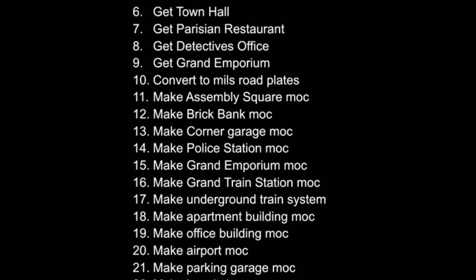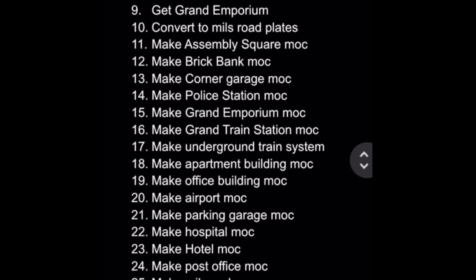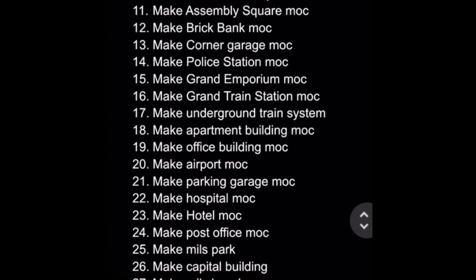The next thing on my list is to make a Grand Train Station mock. The Grand Train Station mock, it's not based off any set in particular. It would just be a very big train station, the central train station of Brickland. It would take up a lot of room. I've gotten inspiration from watching a lot of other videos and seeing a lot of other pictures.